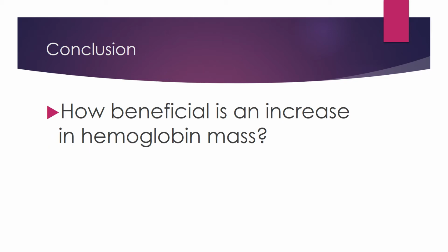Besides its increase in O2 carrying capacity, improvement in hemoglobin mass has little impact. A lot of studies varied in their methods, and there are two factors that really determine when and how adaptations occur: how long the subjects were exposed to altitude and how high the altitude was.